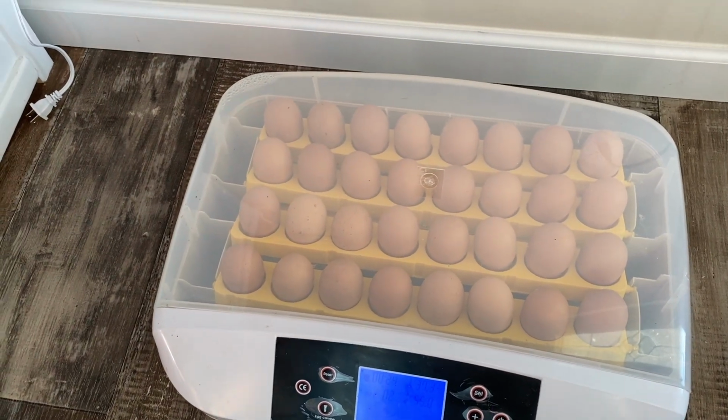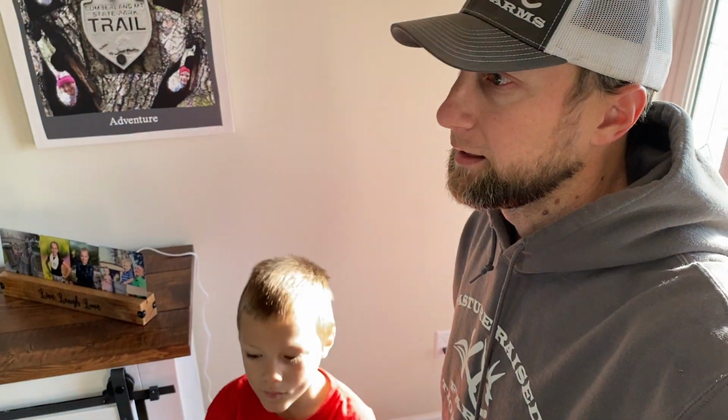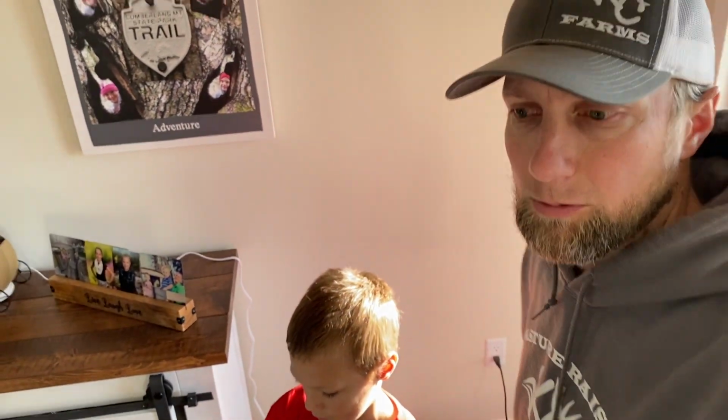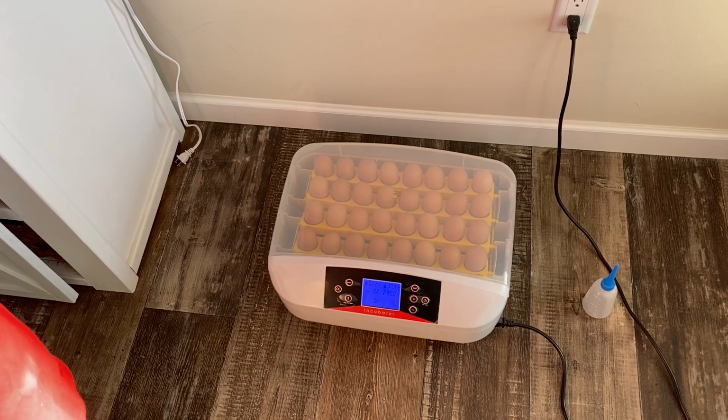We're thinking about using the extra roosters for some meat birds, to see how well those work for meat birds this year. And we're just trying to grow our Bielefelder flock a little bit. So that's what we got going on in here. So let's get bundled up and we'll head outside and get everyone else situated.